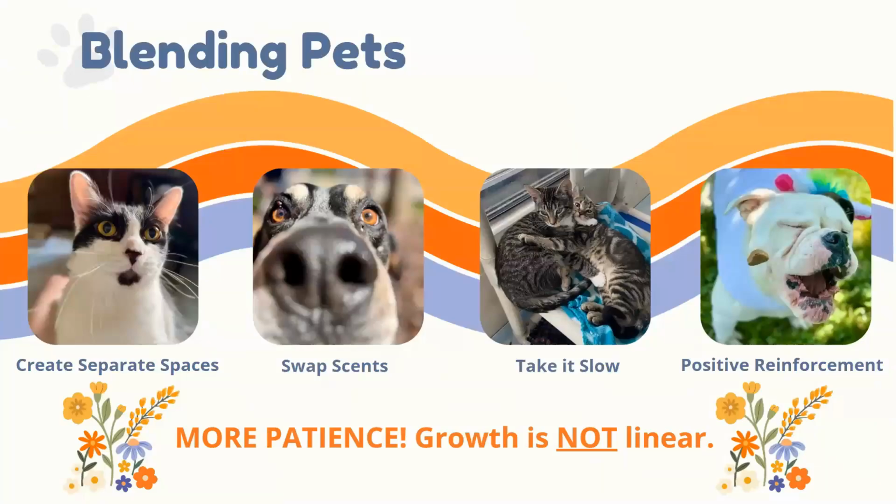So when you do start to blend your pets into the home, you really want to keep in mind those benchmarks of the 3-3-3. Creating separate spaces is really important. We'll talk about this with fostering as well, but it is really essential, especially when you're doing species to species. So cat to dog, it's a safety thing. You're going to want to have separate spaces where, again, you have a well-established dog in the home, you're bringing a cat in. They have a small bathroom or a bedroom that they can hang out in. They have easy access to their litter box, food, and water.